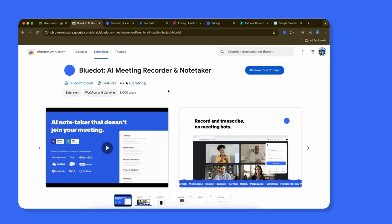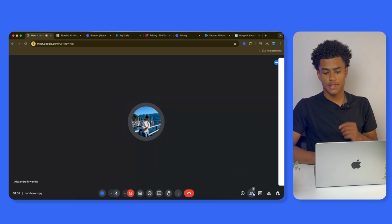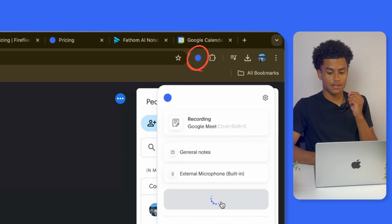And so now we're going to be moving on to Bluedot. Now this is my personal favorite AI note taker that I've been using for the past few meetings that I've had. And once you're in the Chrome web store, all you have to do is search for Bluedot, add it to Chrome. Once you're inside your Google Meet meeting, it's very simple. It's a Chrome extension, the Bluedot right over here. All I have to do is click it and start capture.